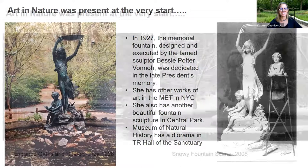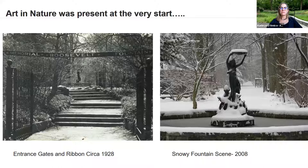Here's another example of how art in nature was present at the very beginning. The entrance gates had a beautiful handmade metal ribbon above them, and the gates themselves were all handmade. This picture on the left is from 1928. And you're going to see in a couple of slides that I had the original ribbon restored for our new entrance plaza when we renovated the sanctuary 2 years ago.